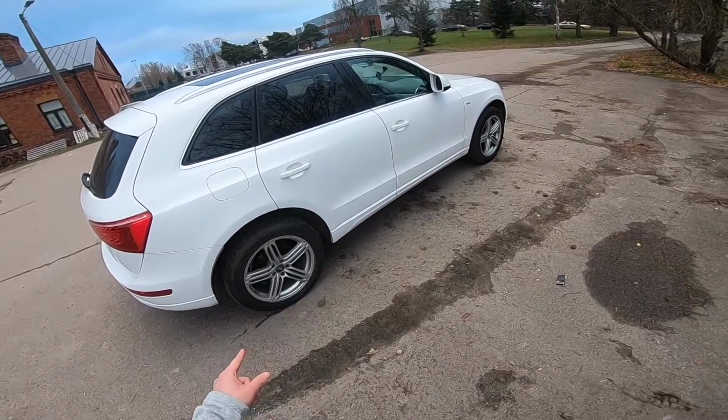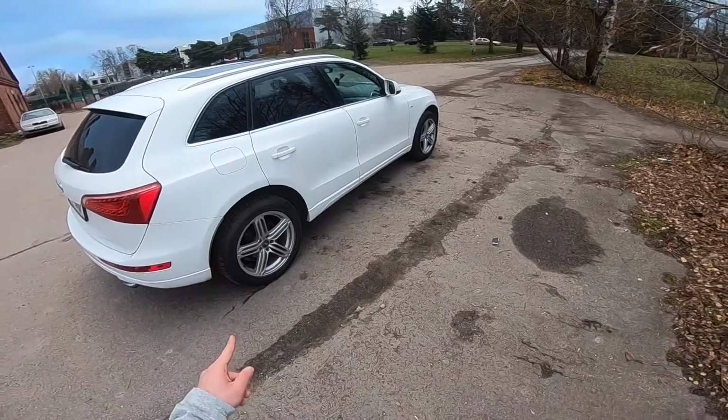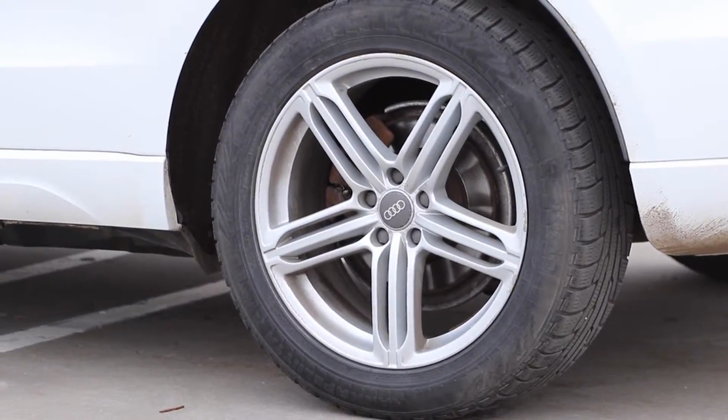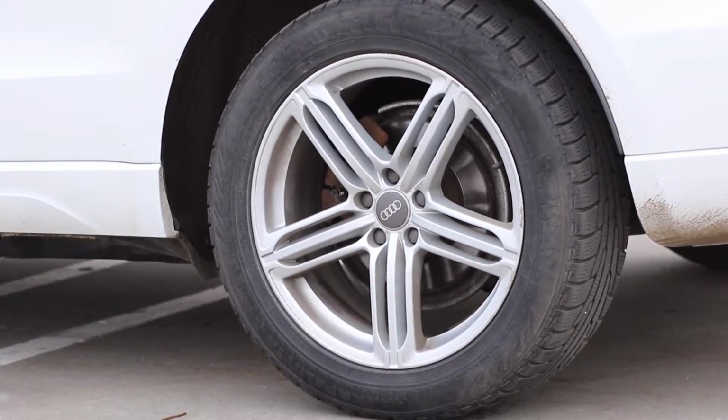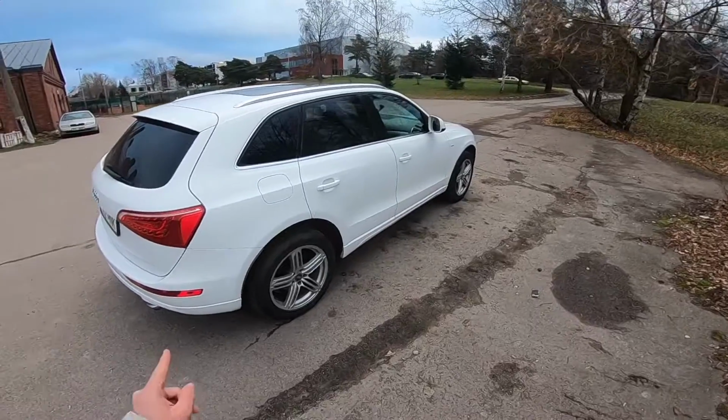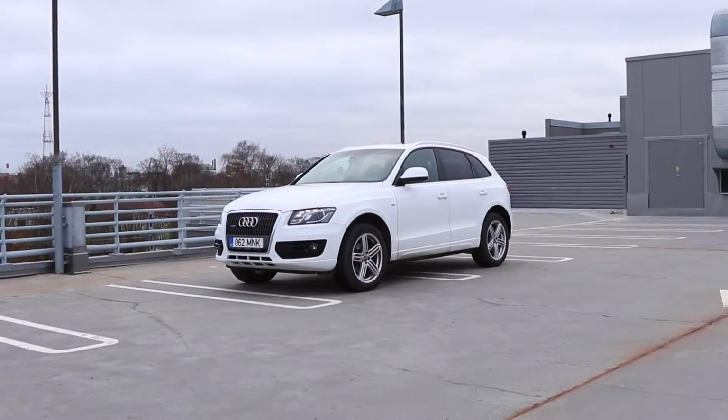Big wheels, these are 19-inch wheels that have winter tires, non-studded winter tires on them. Summer tires and summer wheels for this car were 20-inch, and that's how it came out of the factory.